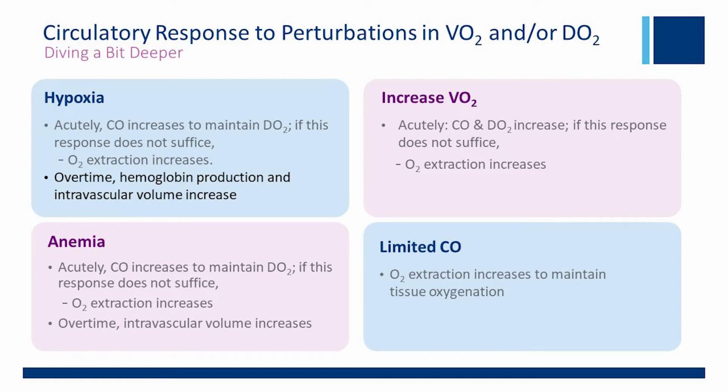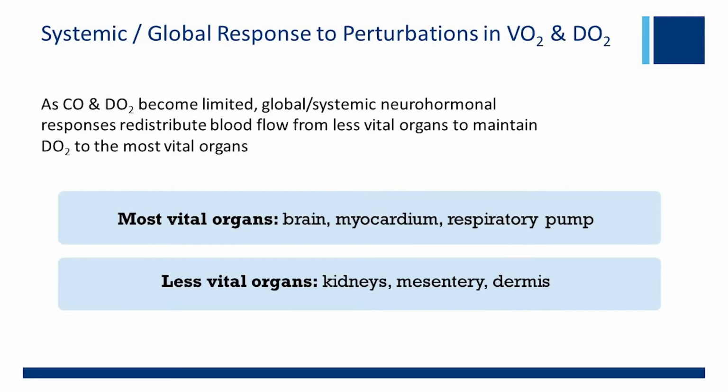maintain adequate tissue oxygenation. As cardiac output and oxygen delivery become limited, the global or systemic neurohormonal response increases the resistance to blood flow in less vital organs. As a result, blood flow is redistributed away from less vital organs in order to maintain tissue oxygenation of the most essential organs. These organs include the brain, myocardium, and respiratory muscles, all of which extract a high percentage of oxygen under normal conditions and thus rely on an increase in blood flow to maintain tissue oxygenation under stress.